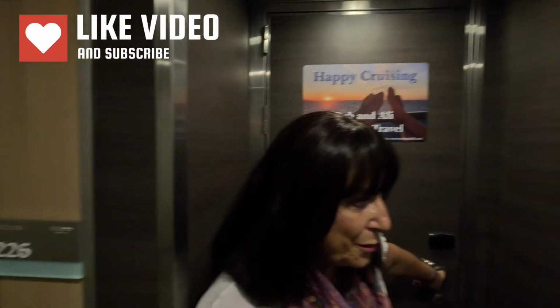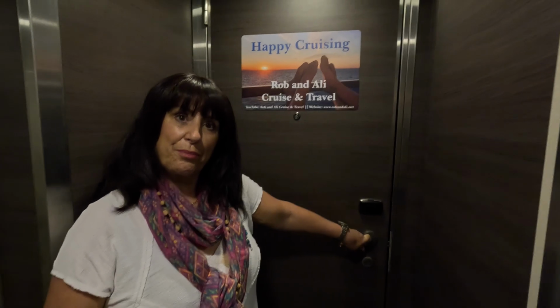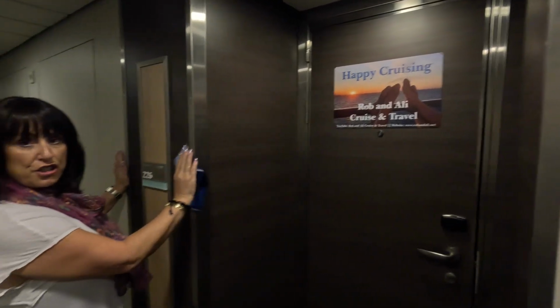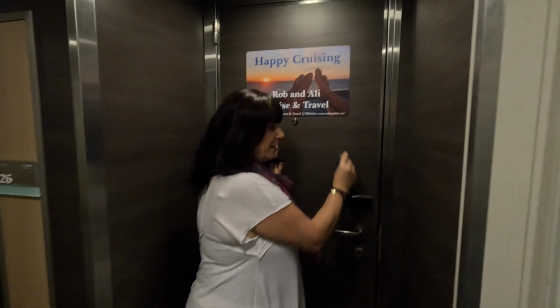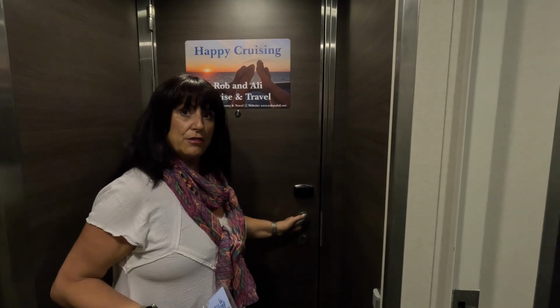So, let's get in. Right, the access cards are a touch type, and they are great. Very easy to work. What we also liked was that the cabin doors are not flush with the corridors. So the corridors are quite a nice width, but then the doors are set in, which we quite liked. And they open, however, out.